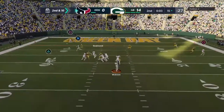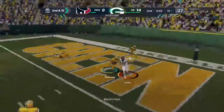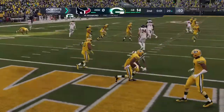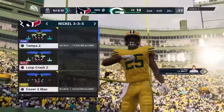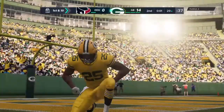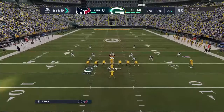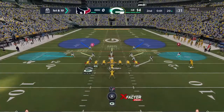The final shot before the break, Watson. And it'll be intercepted. Picked up by Will Redmond. And his guys have got it back at the closing stages of the first half. Final play of the first half, barring a penalty, as they come up on 1st and 10.